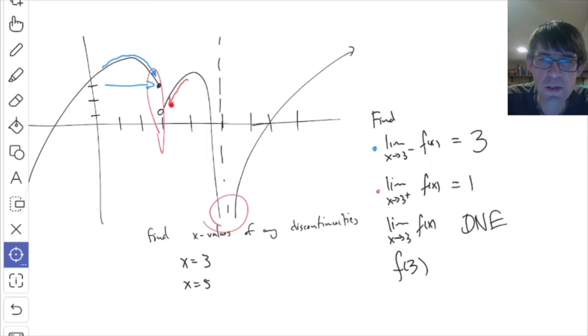It's because you get two different values in that limit, and that means the overall limit does not exist. All right. And then what about f of 3? That means where is the y value actually when you're looking at x equals 3? That's the only time in which this filled-in circle, empty circle matters. For f of 3, you use the filled-in circle, it is 3.